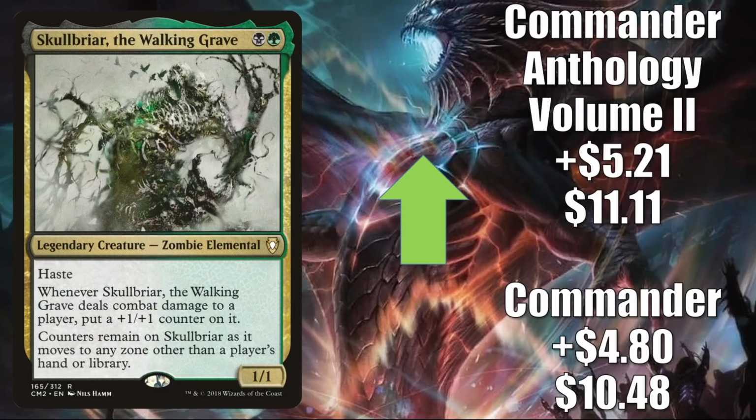Commander Anthology Volume 2 up $5.21 to $11.11. So this is a direct reflection of the preview cards we've seen over the last couple of weeks. There's a lot of new counters coming to us because of the Ikoria set. You're going to have things like flying counters and hexproof counters and vigilance counters, so on and so forth. Also, there's a lot of cards that do play well with different types of counters in there.